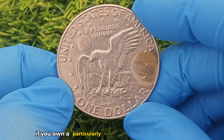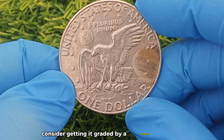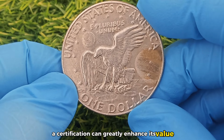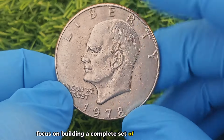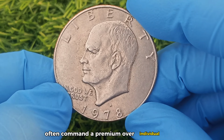If you own a particularly sharp or uncirculated example, consider getting it graded by a professional service. A certification can greatly enhance its value and desirability. Finally, focus on building a complete set of Eisenhower dollars, as full sets often command a premium over individual coins.